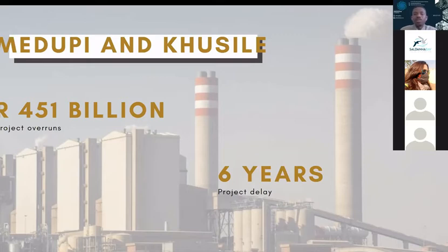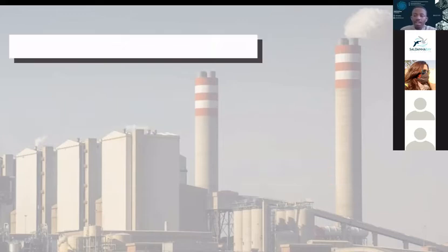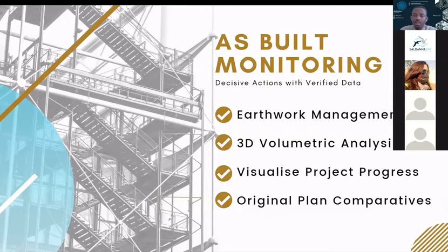If you look at 451 billion rands in an African context, how many schools can that build? How many clinics can that build? And so that was also one of the visions: how can we progress the African context by assisting the professionals who are building the construction sites to eradicate cost overruns, where the budgets can be funneled into developing schools and clinics and overall improving the well-being of those who occupy the specific townships or whatever the case may be.